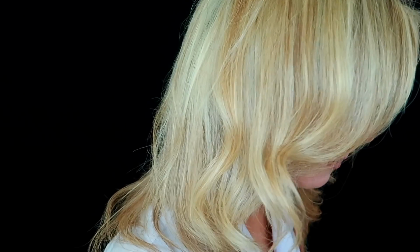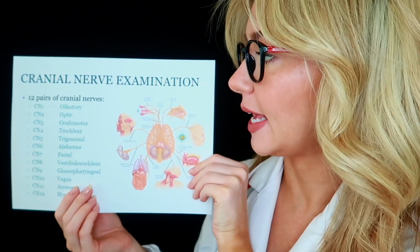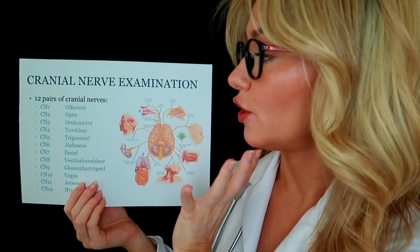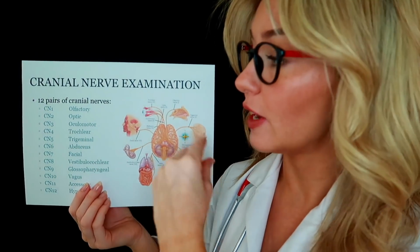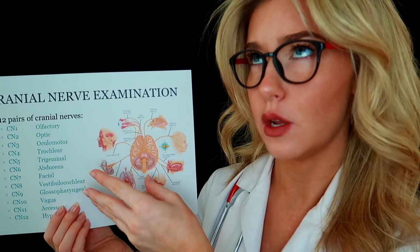So it says, this examination is not going to harm you. We are just simply testing your cranial nerves. So I've got a diagram somewhere. Bear with me. Got a diagram. Okay. Not that one. This one. Okay. Here, as you can see, is a chart about the cranial nerves, okay? So we're going to be testing the 12 pairs of nerves that are cranial.